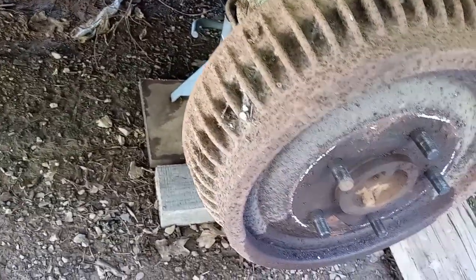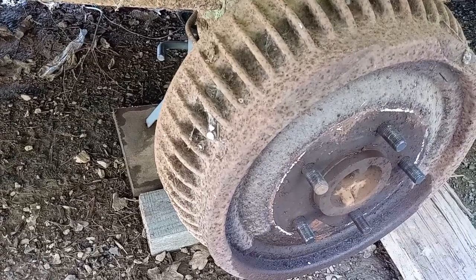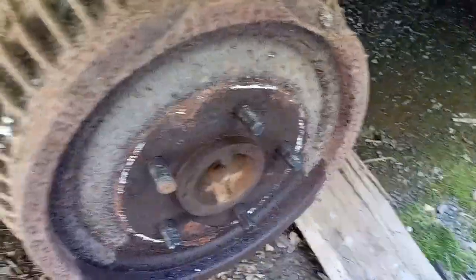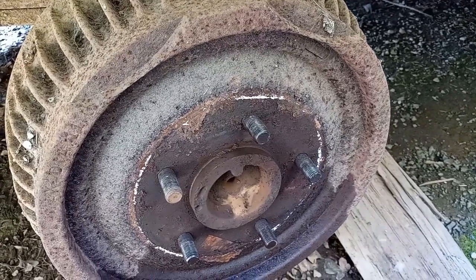as should be expected, the bleeder screw's stuck and stripped out. Suppose I should try it again. I put some liquid wrench, penetrating oil, on there, and maybe it's soaked in. I don't know. So the next order of business is trying to get this drum off.